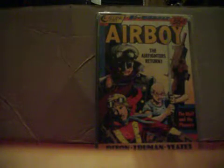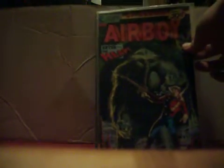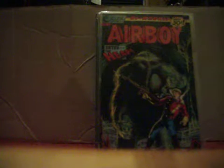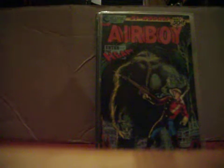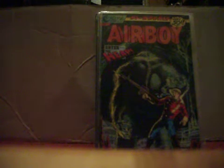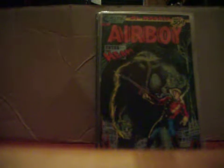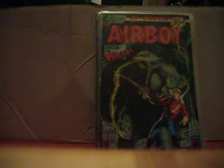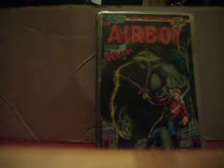This is Airboy number 2. This was the one I was really looking for, Airboy number 3, which has the reintroduction of the Heap, a character that came out back in the 50s. I think the gentleman's name was Ernie Schroeder that came up with this. He's kind of a Swamp Thing, Man Thing character before Swamp Thing, Man Thing, or anything.